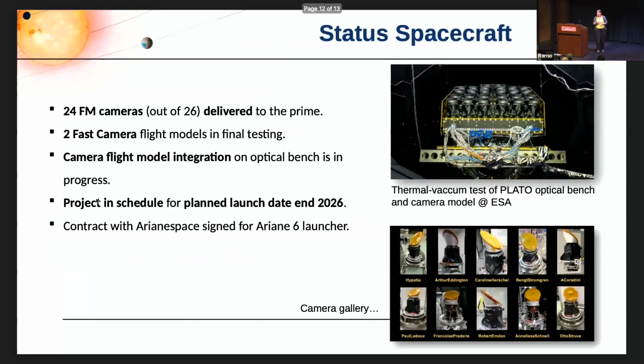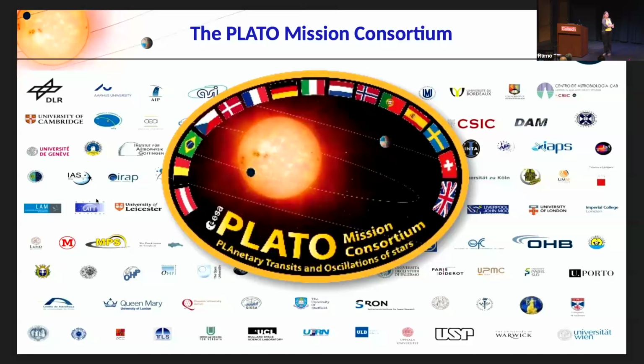And with my 10 seconds left, I will tell you that we are very much on schedule. The cameras are being delivered on time, tests are being done currently, and we signed the contract, I say we in a very general sense, with Arianespace, I think 2 or 3 weeks ago, and we're launching with Ariane 6 at the end of October. And this is the entire Plato consortium. Thank you.